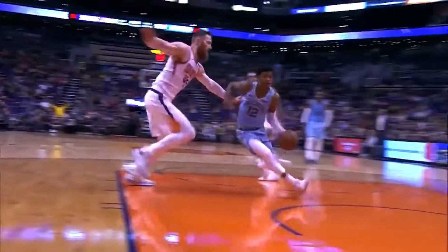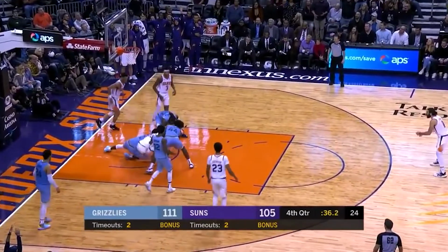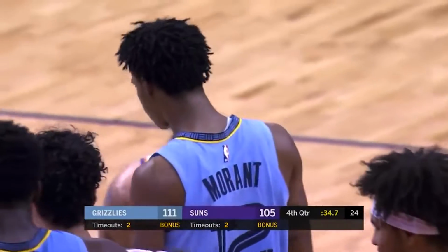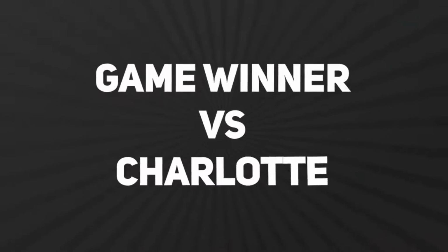The dunk is arguably the greatest dunk of this past NBA season and was the first highlight used in the NBA's promotional commercials as the NBA made its return in the bubble in Orlando. It's going to be tough for Ja to top this dunk, but you can bet on him trying throughout his career. Game winner versus Charlotte.